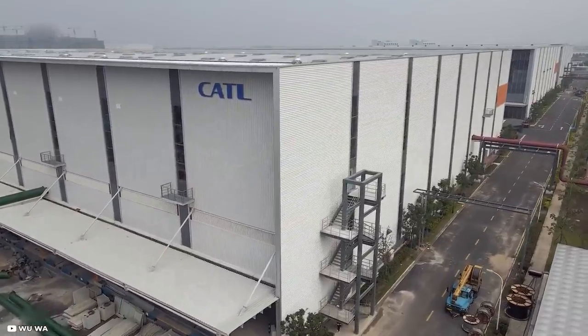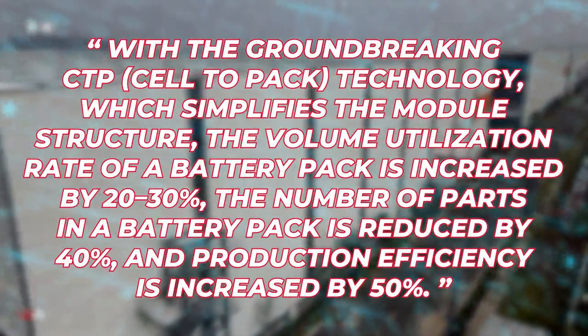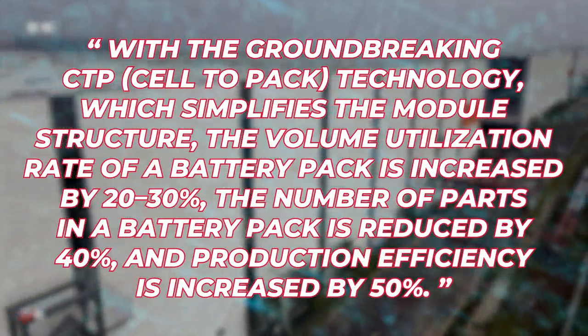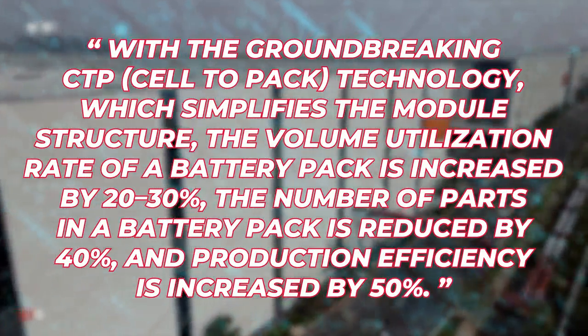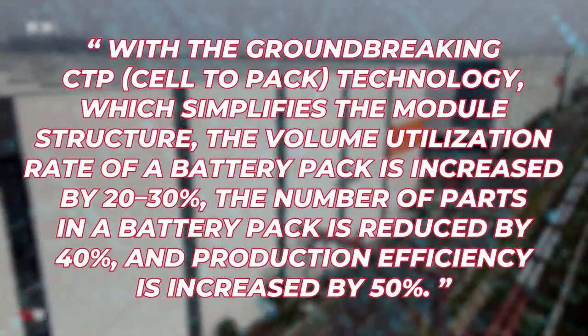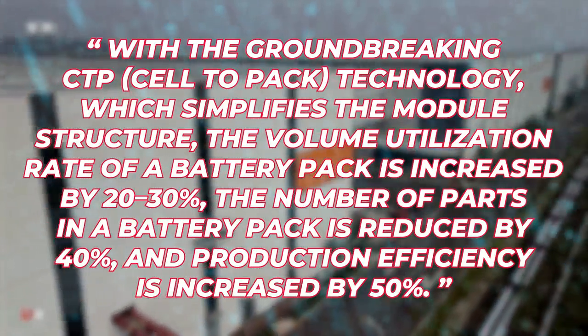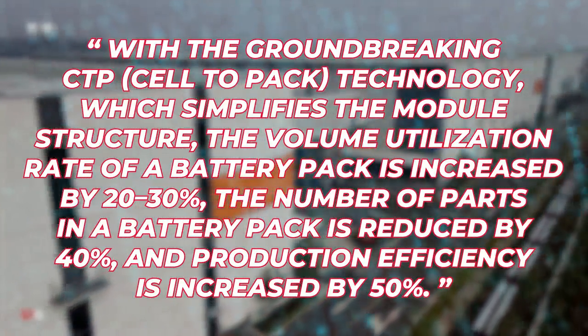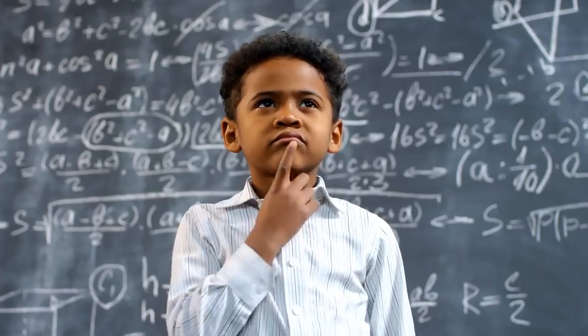According to CATL, with the groundbreaking CTP cell-to-pack technology, which simplifies the module structure, the volume utilization rate of a battery pack is increased by 20 to 30%. The number of parts in a battery pack is reduced by 40%, and production efficiency is increased by 50%. How does it work exactly?